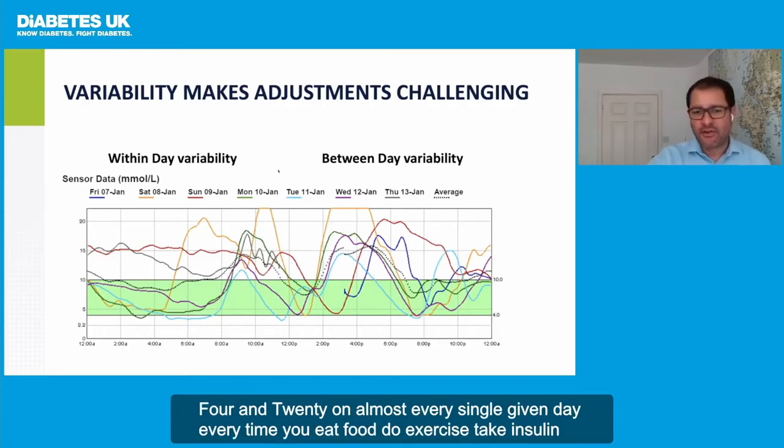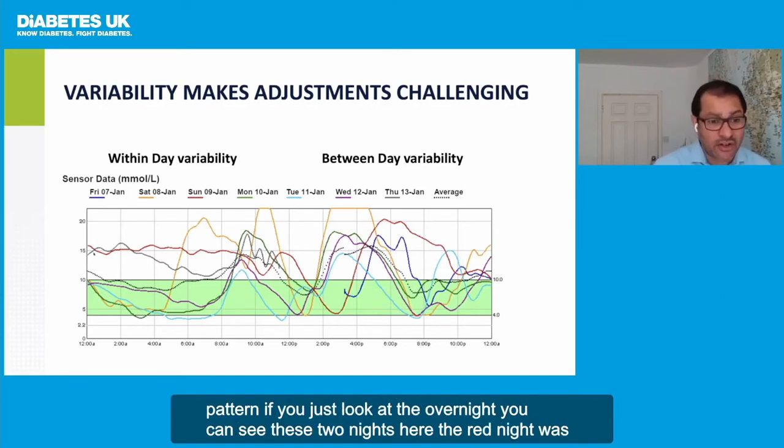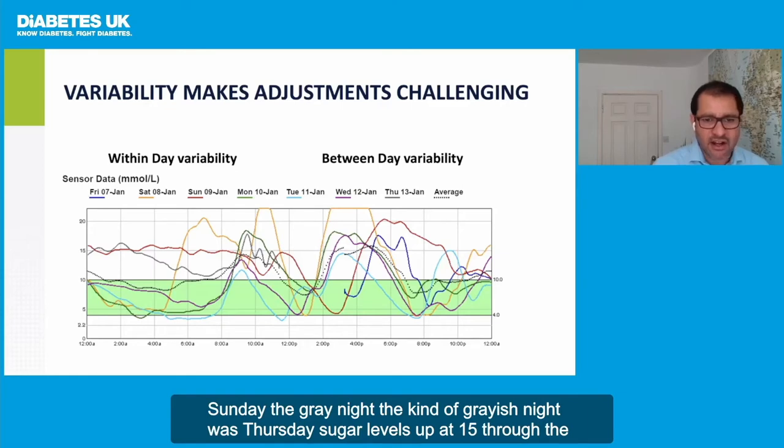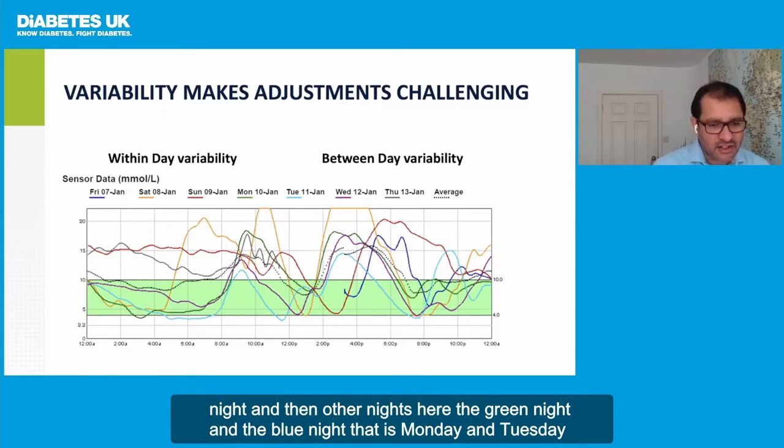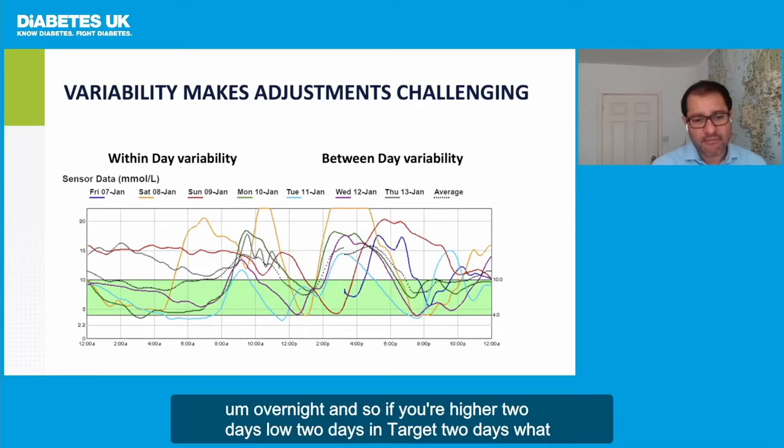Every time you eat food, do exercise, take insulin, you have within-day variability, but you also have between-day variability. There's no real pattern. If you just look at the overnight, you can see these two nights here. The red night was Sunday, the grayish night was Thursday. Sugar levels are up at 15 through the night. And then on other nights, the green night and the blue night, that is Monday and Tuesday, sugar levels are right at the bottom end of target, and in the blue night were low for a couple of hours overnight.